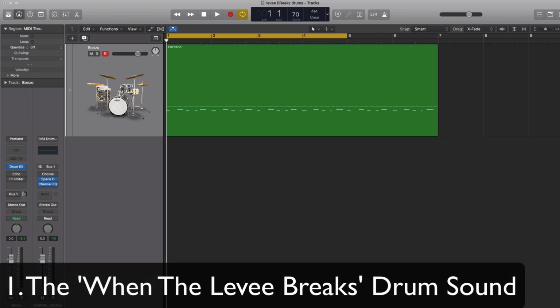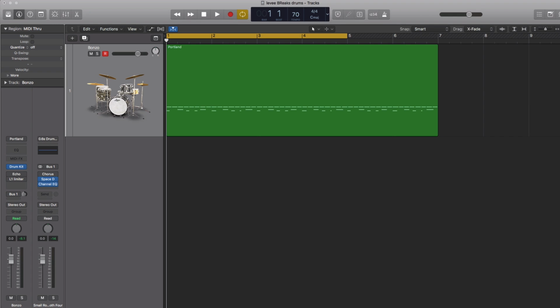So I'm going to demonstrate how to recreate the Levee Breaks drum sound. Now, I don't have John Bonham or a real drum kit or Headley Grange, but we're going to try and get as close as we can. So here's Bonzo's drum part on its own.